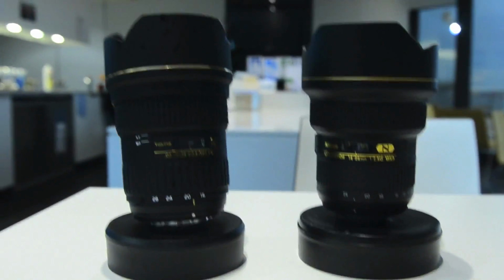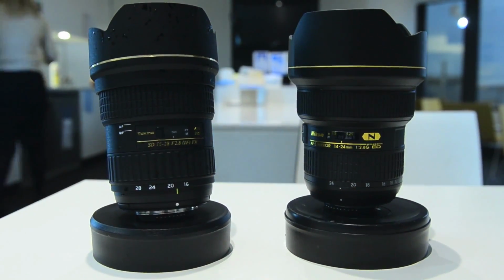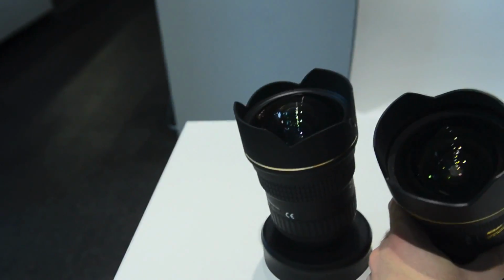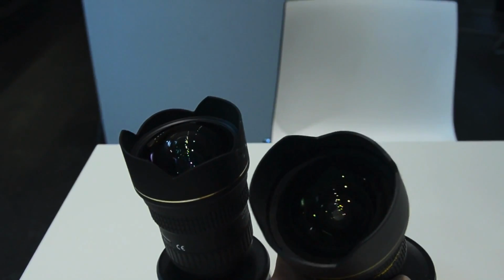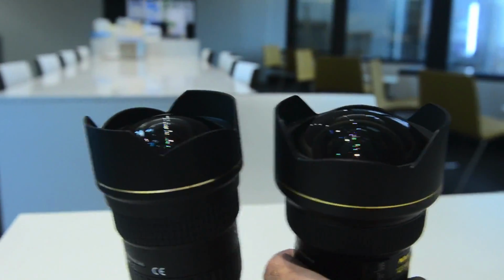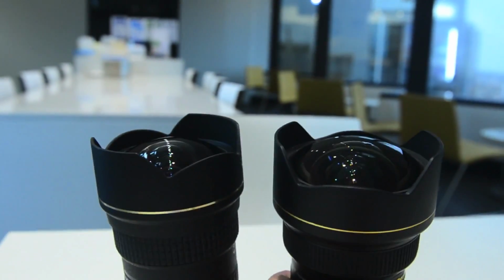Okay, these guys are really similar in size and weight. The Nikon is a kilogram and the Tokina is 946 grams. They're both about the same build quality. They're both autofocus. Neither will take a filter. They both focus down to 0.28 of a meter. The main difference is the Nikon has instant manual focus override and costs double.